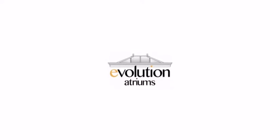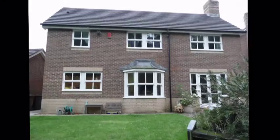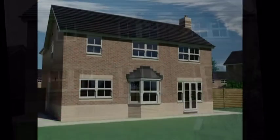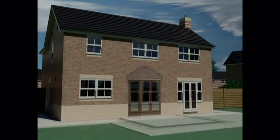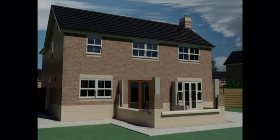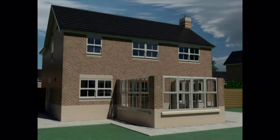A beautiful orangery from Evolution Atriums can add so much to your home. And now, thanks to this revolutionary new product, it can all be done much quicker than traditional methods. We've put this short film together to show you how we can create the room of your dreams from conception to completion with the minimum of mess and fuss.